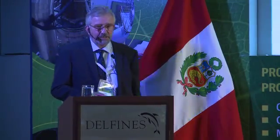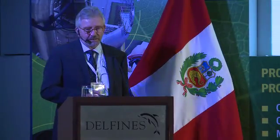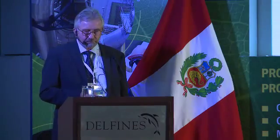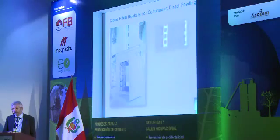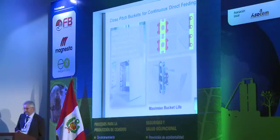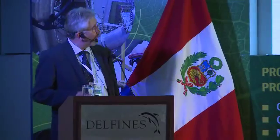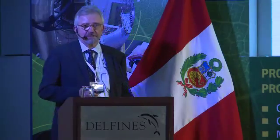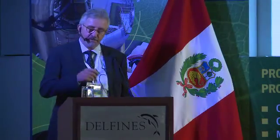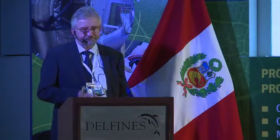The chains are lubricated and sealed, which ensures a long service life. And we use a very close pitch. We have 170 millimeter pitch. So the buckets are very close and very dense, which minimizes the spillage during operation in comparison to the traditional design.